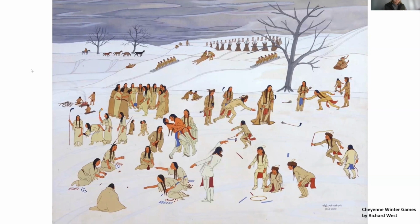And when the ice would melt in the spring, all of those toys and games from the winter would be thrown into the water because you don't play with those games in the summertime. You'd grow hairs on your body and you'd have to pull them out. And that sounds pretty painful to me. So I don't think I'd want to do that either.